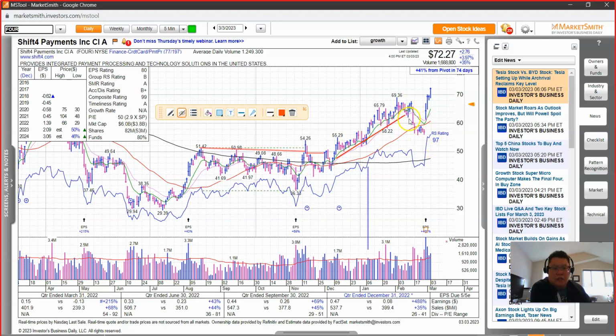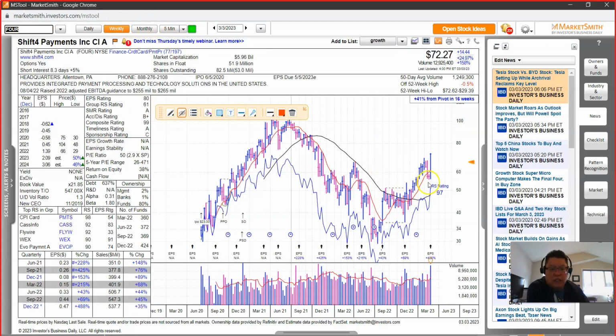But here's the thing. We know this is a super fundamental story, right? And so I was watching this and I was like, okay, earnings right here. Again, it pulled back. It's not quite a base, because when we say base, usually it's at least 5 to 6 weeks long. This is only like 3 or 4 weeks. But because of the supportive fundamentals, I usually would let it go. I wouldn't be too concerned about that.